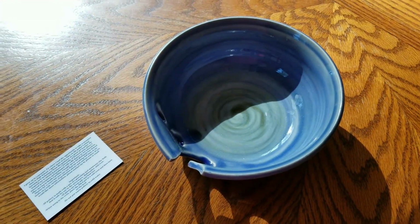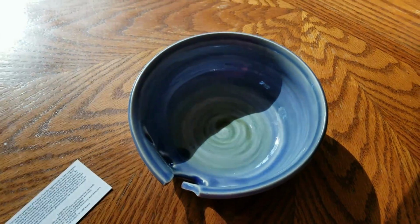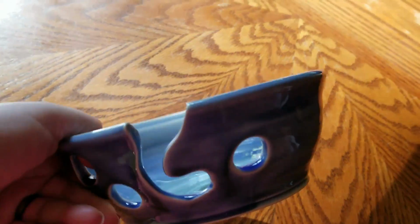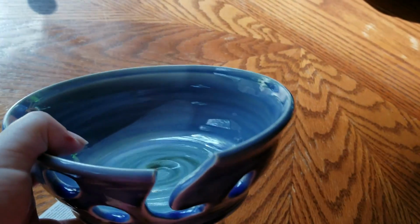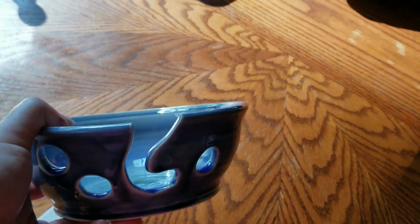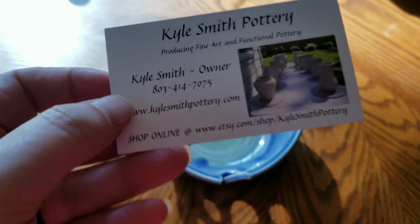All right, so I know I said I was just going to post pictures of this on Instagram a few minutes ago, but no. Y'all deserve to see this. This is my new yarn bowl. It is ceramic. It is by Kyle Smith Pottery, and they are local to South Carolina. I did pick this up here in Columbia at the Soda City Market. But I wanted to share with you guys, it's got a nice weight, so it's going to be beautiful to keep on a tabletop. So here's their business card.